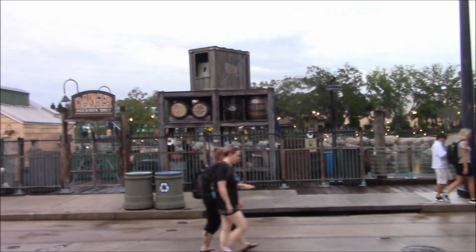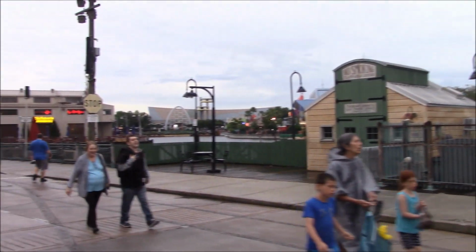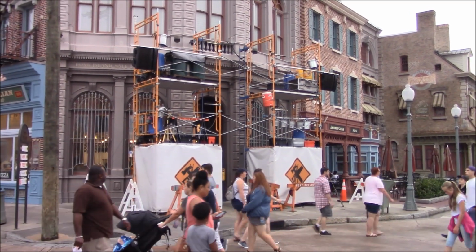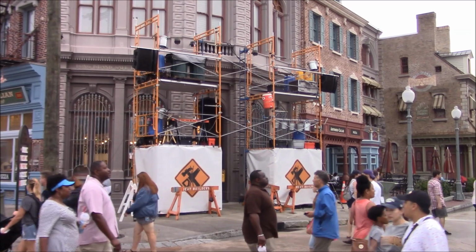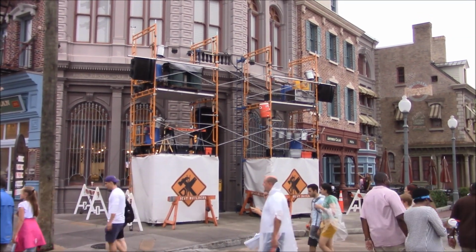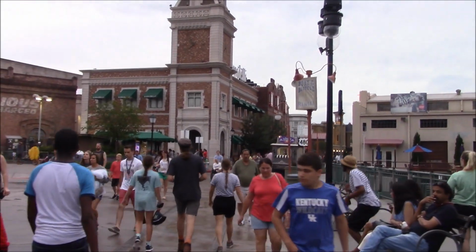I do like looking at this, all these little decorations up here by the waterfront. B-Builders is a really cool street show you should watch if you're here. There's a bunch of construction workers out there making music on all those inanimate objects, like those buckets and trash cans, and it's good. I like that one. Onward we go through San Francisco.